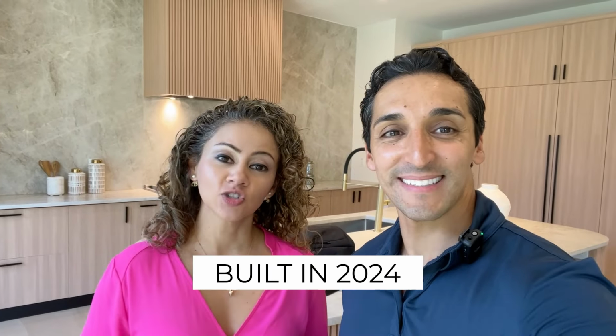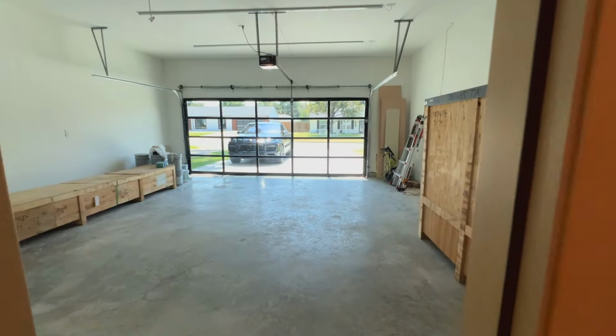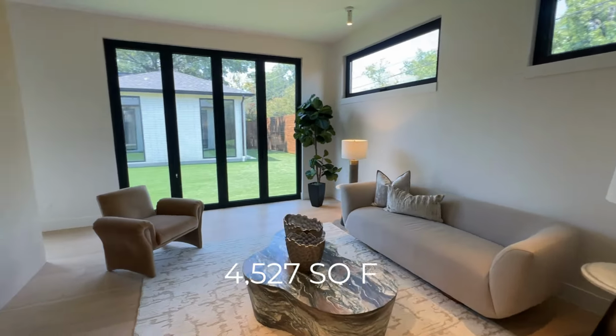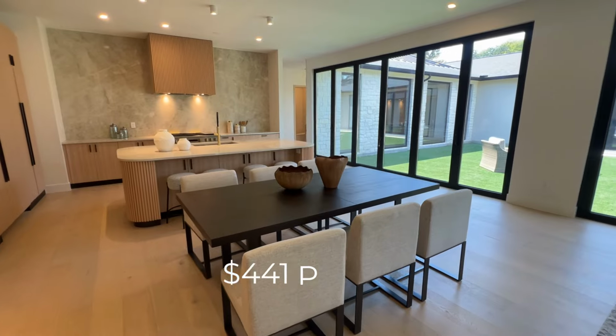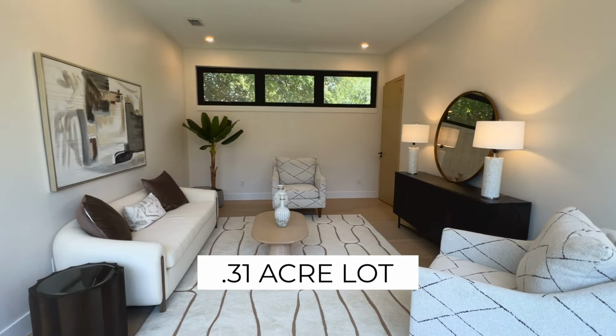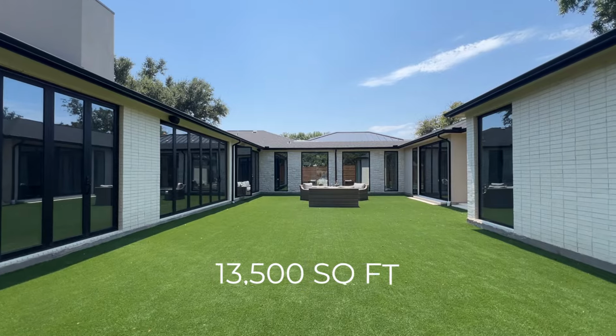Yes, this is built in 2024. It's a 4-bedroom, 3.2 baths. It's a 2-car garage. 4,527 square feet. It's currently listed at $1,995,000, which is $441 price per square foot. And it's sitting on a 0.31 acre lot, which is roughly 13,500 square feet. So brand new construction in Dallas on one level.